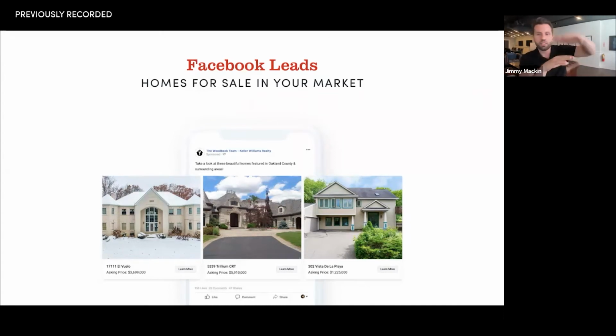So what this campaign does that we set up and configure for you is we're going to say, what is the area you service and what is the price point you service? And then, as you said, Chris, we will dynamically serve up the newest listings in that price point. What we're trying to do here from a consumer perspective is make your name, because again, it's all about you.